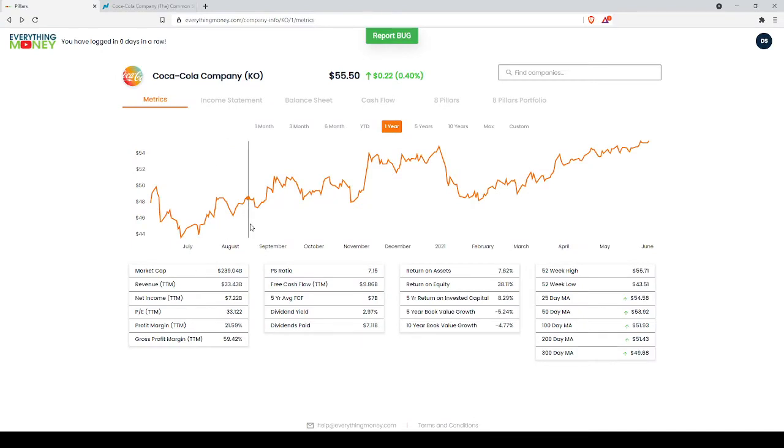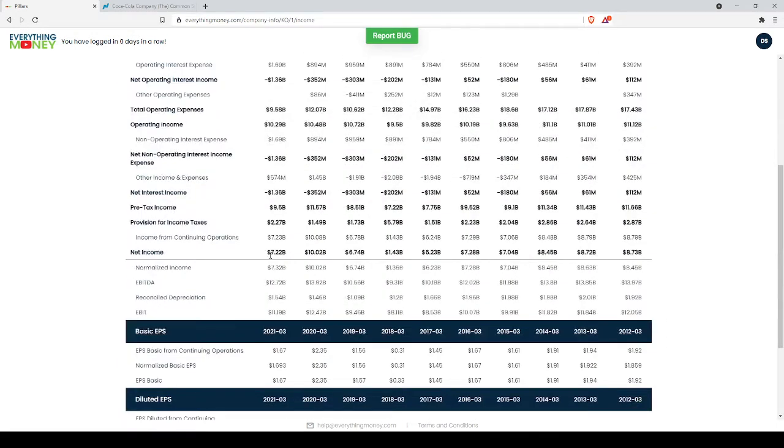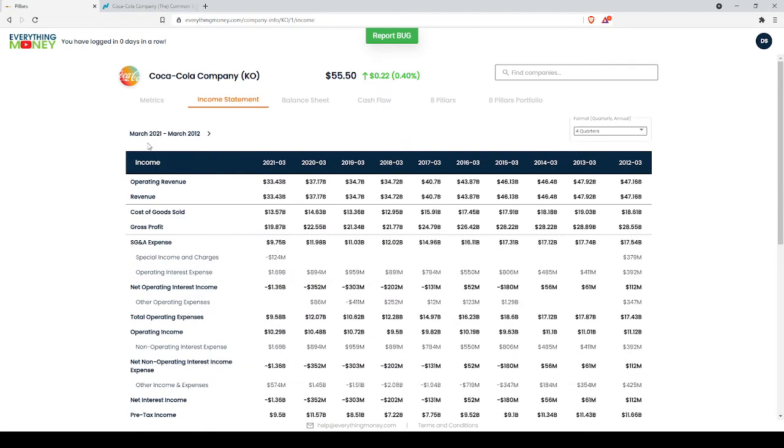Next, let's jump over and start looking at the numbers. First, we can go to our income statement, and we can look at our net income. We can see that it's been a little bit spotty over the past 5 years after a nice, very normal, staying around the same number. A little bit of drop, but not crazy. But as we can see over the last 5 years, we went from 6 to 1 to 6 to 10, back down to 7. Very interesting.